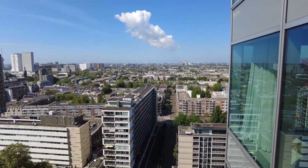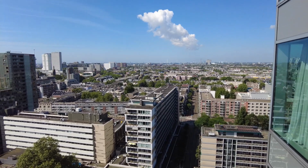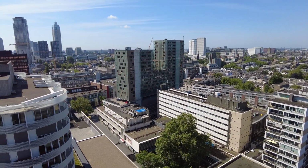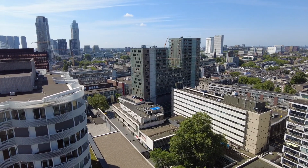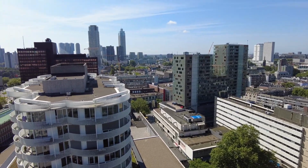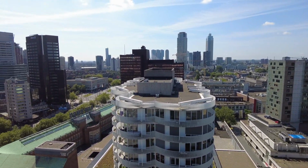That's looking down towards the port area, and we're going to be walking down this way this morning down to the White Bridge and then find the cruise terminals. But beautiful day here in Rotterdam, couldn't ask for better weather. So it's a real summer's day here today in Rotterdam.